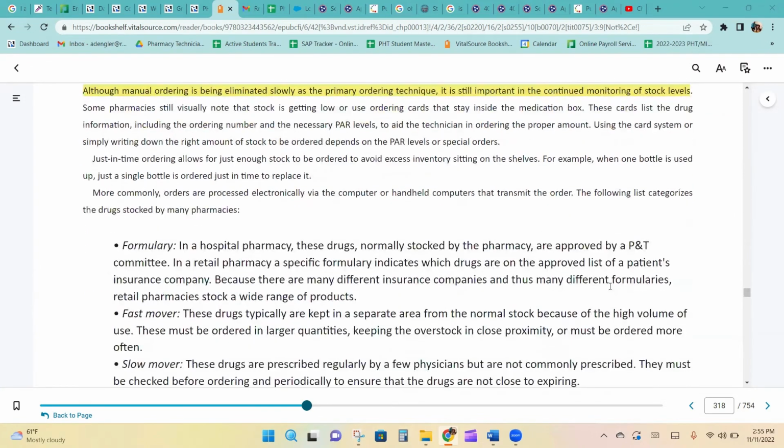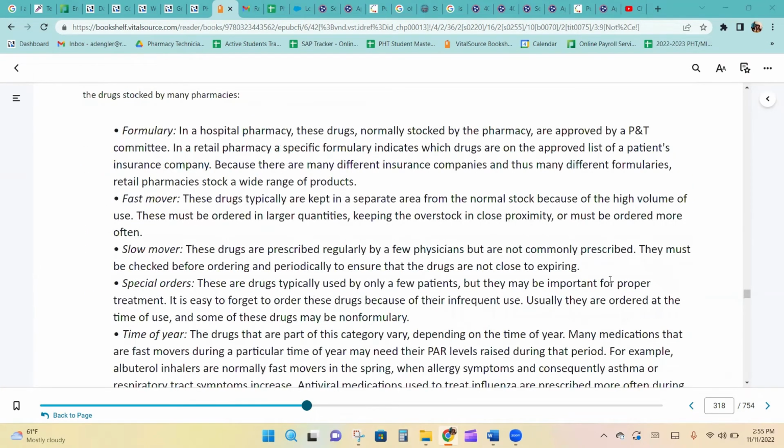Sometimes, I know when I worked at the pharmacy, we had a printout of all the stuff that it manually ordered, and some stuff would be missing. We'd have to add it in. Otherwise, we just wouldn't get it the next day.